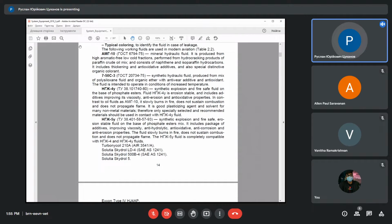So, we discuss kinds of hydraulic fluids. According to domestic practice, we have 4 kinds of hydraulic fluids. AMG10 is a rather old hydraulic fluid, petroleum-based, and so it's flammable. It was used for many years after the Second World War in almost all kinds of Soviet, Russian, Ukrainian aircraft, both civil and military, helicopters and airplanes. The only disadvantage of this fluid is flammability. It's still used in some obsolete models of aircraft, but in modern aircraft it is not used.